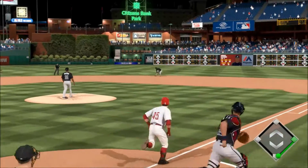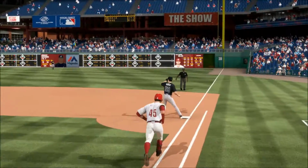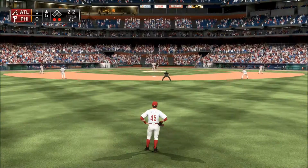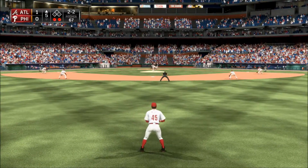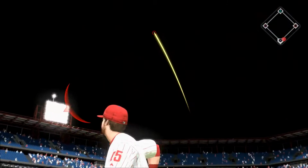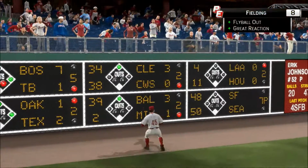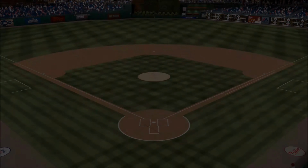Now here's a ball hit hard on the ground to second. And a good throw gets him. 1 gone. 88 mile an hour fastball, and he did it right there. And good contact there as this is hit high and deep to right center. And he will get there to make the running play.